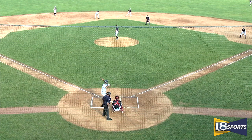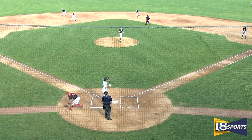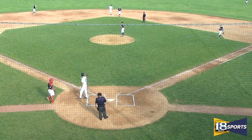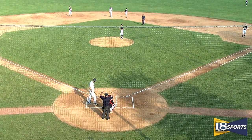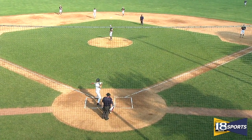The freshman comes set. The 2-2 to Noblet. Almost hit him. It was behind him. Leathers got out of his crouch and was able to flag that one down, keep the runner at second. It is 3-2 on Noblet. Andrew was more than willing to accept that baseball and take first base, but it missed him. It was just too far. It was outside the right-hand batter's box.